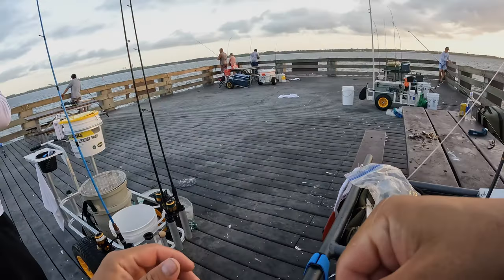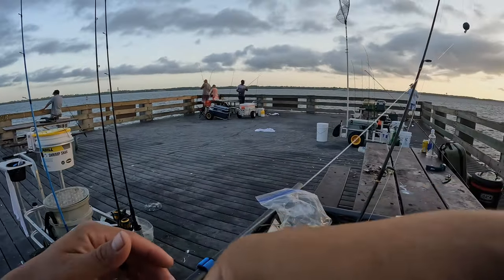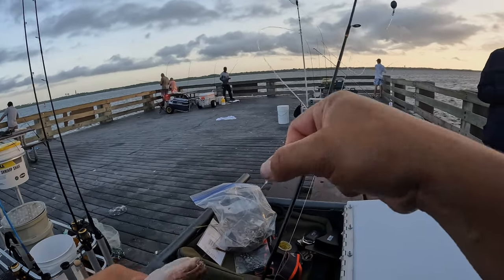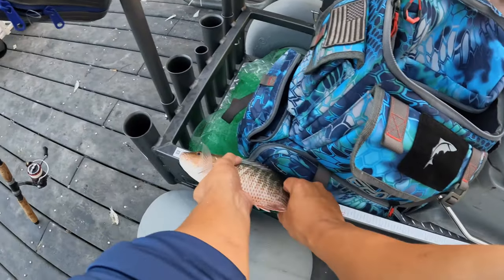But I gave him a sticker and he put it on the back of the FWC guy, because he stopped us and checked the kayaks after we came back from offshore. Oh, he stopped you guys? Yeah, he's one of the check-everything guys. Yeah, he's 11 inches. Get it, baby.